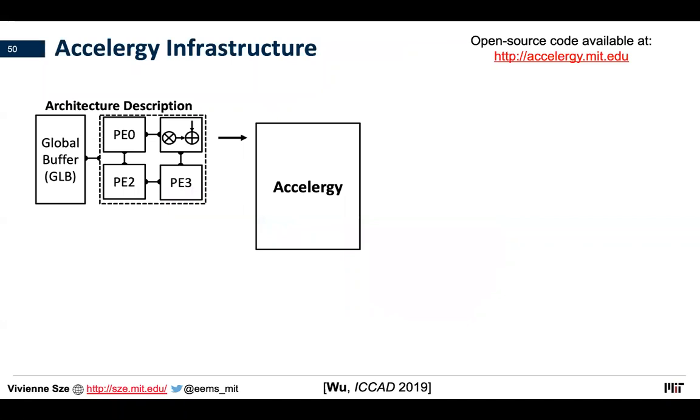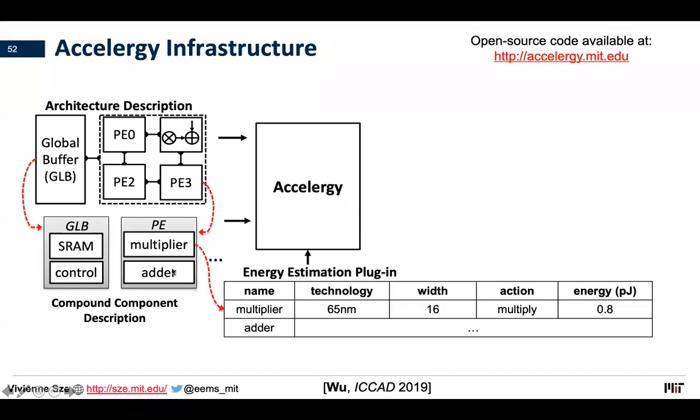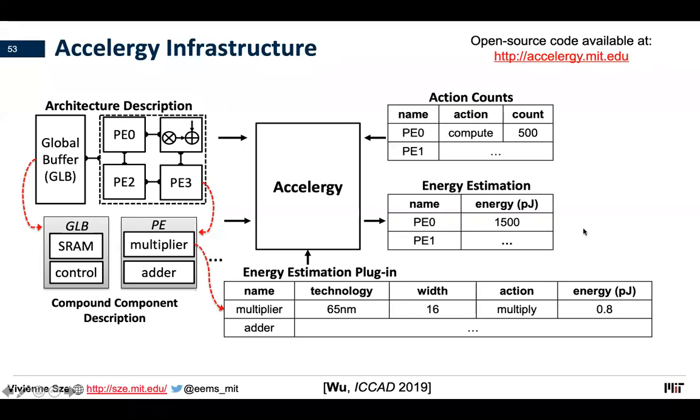Okay, so in the interest of time, I'll go a little bit fast over this part, but the infrastructure is as follows. As I mentioned, you have an architecture description that goes into Accelergy. Actually, it's kind of a hierarchical system. So for each of these components, you might have what we call a compound component descriptor. So for a global buffer, you might have SRAM and the address controllers. Processing elements have multipliers and adders. And then for each of these components, you might have an energy plugin that will describe the component itself in terms of the energy cost, right? So given the width, given this action, this is the energy cost. You might get action counts from the simulator, and then the output would be the energy estimation itself.